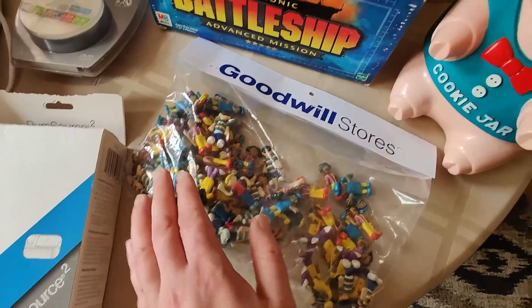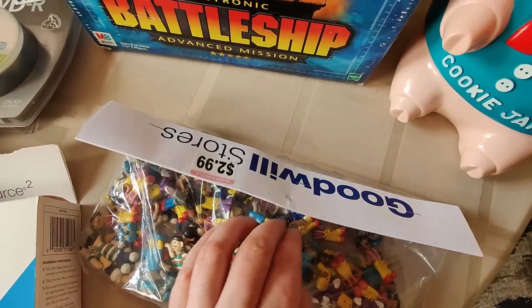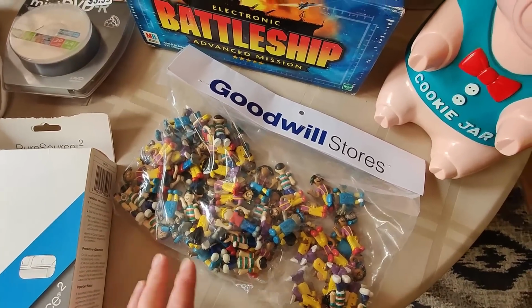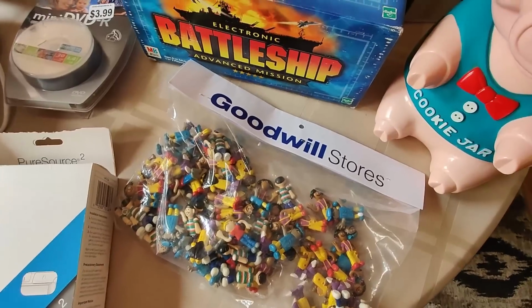I got these weird little figures at Goodwill. I saw these and I believe I only paid like $2.99. I'm like, oh, these are old and I don't recognize what they are. I was trying to use Google Lens in the bag. It just wasn't working for me, so I just bought them. Looks like it's going to be a decent buy.